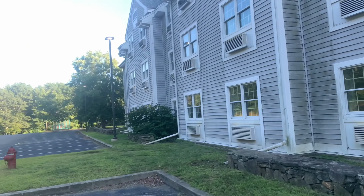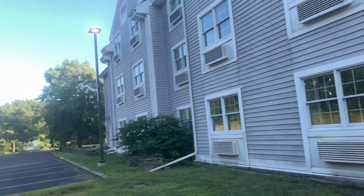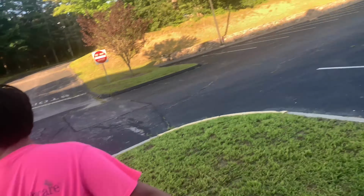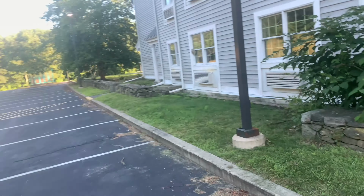But I remember Johnlee and I used to stay here all the time when we were little kids. This was our go-to hotel. And it was honestly the best hotel in my opinion. It's a very simple hotel, but sometimes simplicity is the best. Sometimes the simple things are the best.